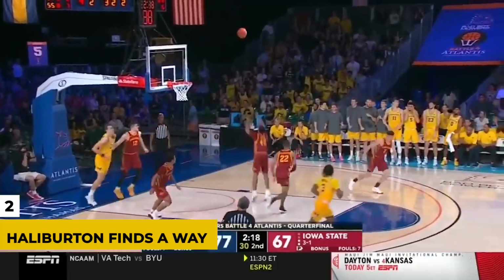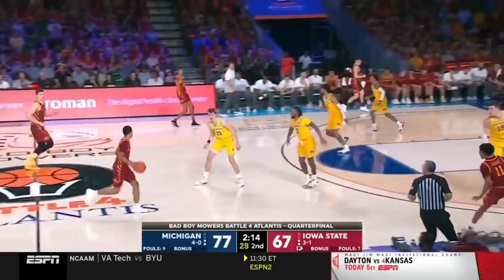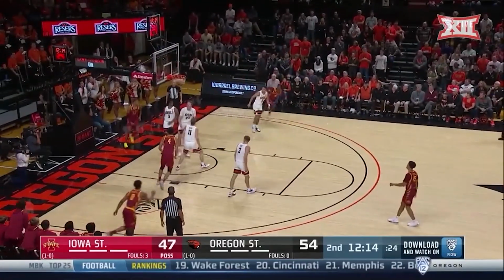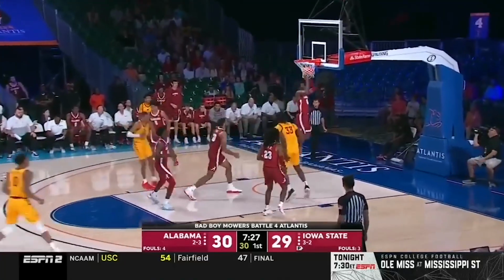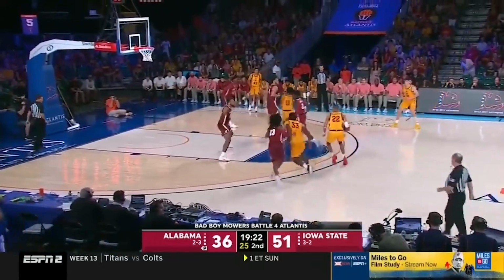Number 2. Haliburton finds a way. Like in any situation in life, when met with obstacles, we always have to find a way. We all have memorized the saying, where there's a will, there is a way. In case number 2 on our list of the extraordinary Tyrese Haliburton performances, we review the layup that was high off the glass to avoid getting blocked.